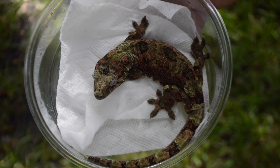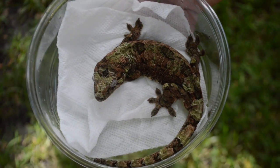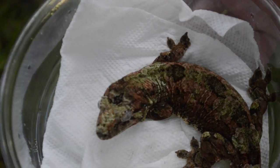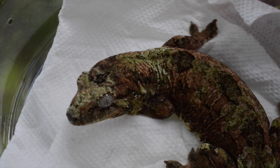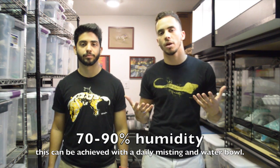For mossy prehensile tail geckos, the temperature I find is best is the high 70s. That's a good temperature where the animal is going to be comfortable, but it's also going to maximize the growth of the gecko. When the geckos are warmer, they tend to eat a little bit more, and obviously they grow faster. For humidity, like Manny said, you want one good misting down at night, and the water bowl should help keep the humidity up. So the humidity usually stays around 70 to 90%.